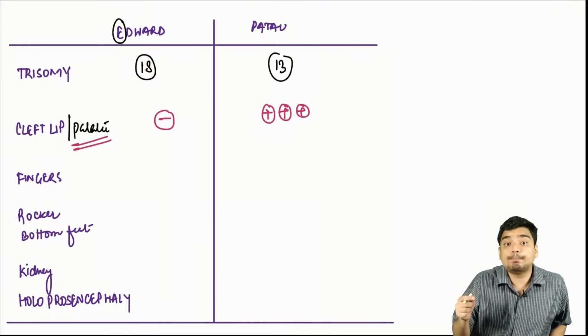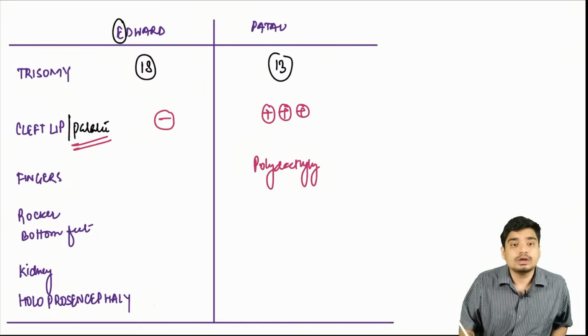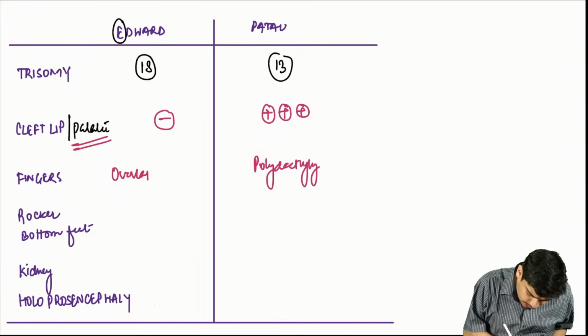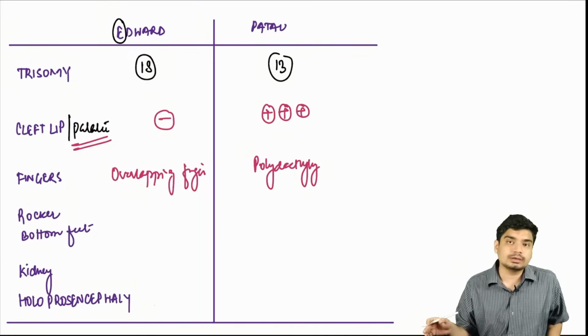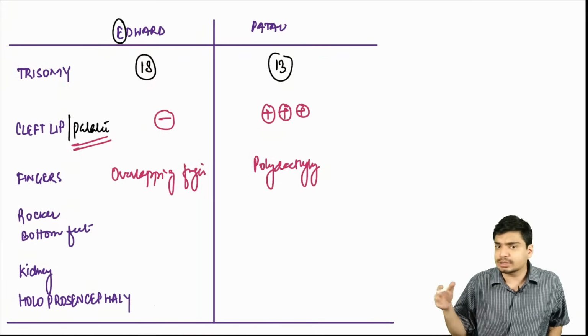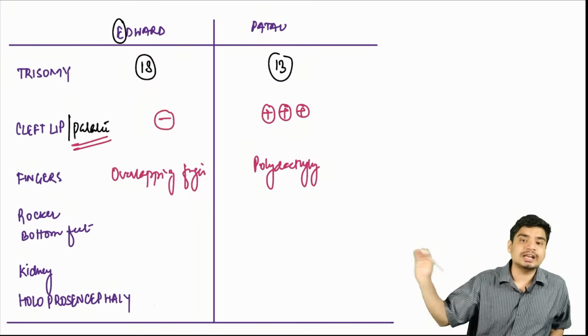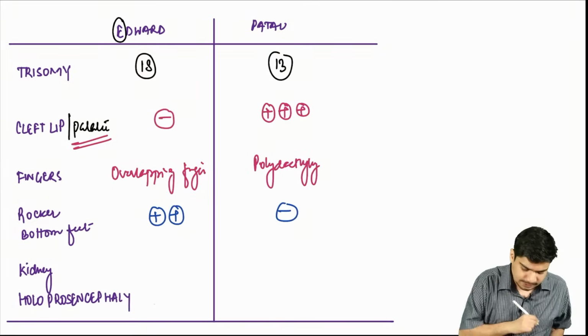Fingers. Polydactyly will be seen in Patau, while Edward has overlapping fingers. Rocker bottom feet. There is no P sound. So no P sound, not in Patau. Rocker bottom feet will be seen in Edward. It won't be seen in Patau.